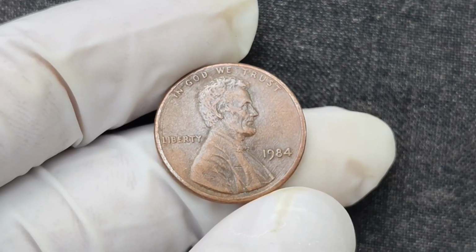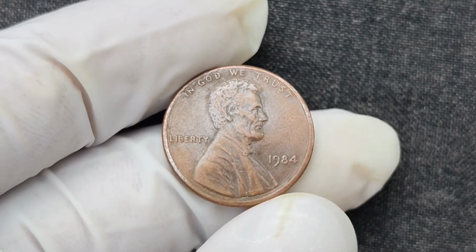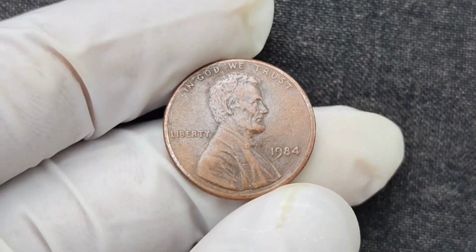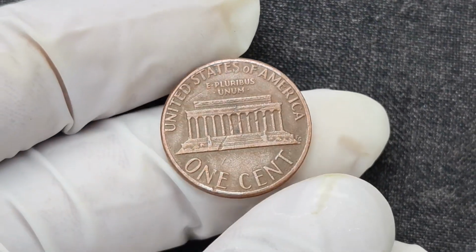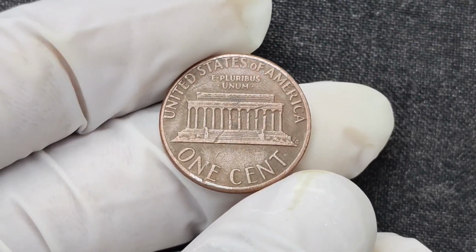Now, you're probably wondering, why would anyone pay $1.4 million for a penny? Great question. The short answer is that collectors love rarity, especially when it comes with a cool backstory like a minting error. It's like owning a piece of history, except this piece fits in your pocket and could pay off your mortgage.